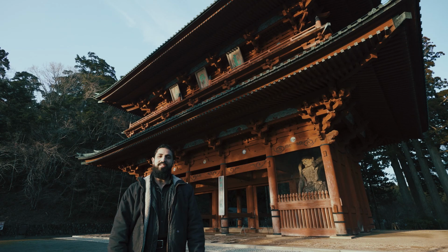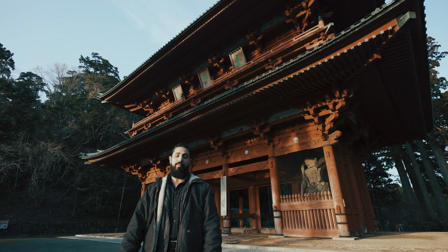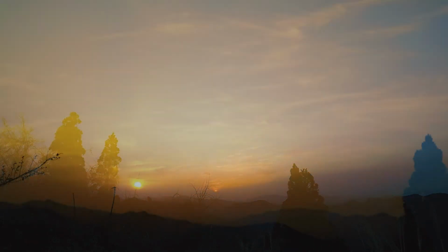Behind me here we have the Daimon. It is considered the entrance into the Koyasan area. It's the first thing people coming up the Choishimichi pilgrimage route see when they enter Koyasan, and it overlooks the surrounding mountains into the distance, so it's a really great spot to be able to see the sunset during all seasons.